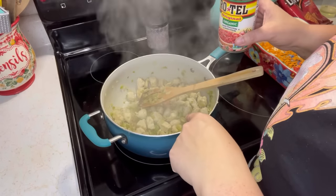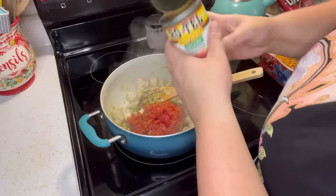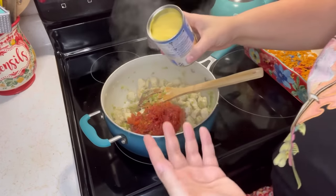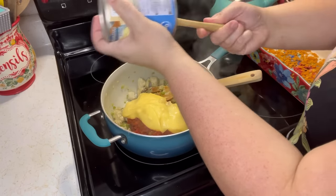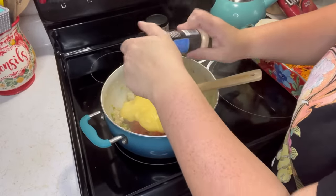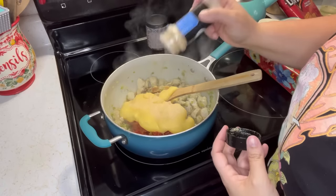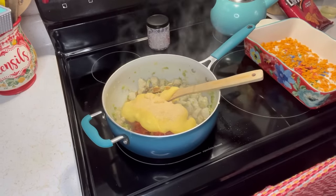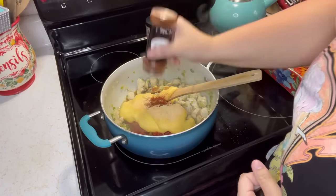She is done, pretty much. So I'm going to start adding in the Rotel. I want to turn off the stove light. Add in the cream of chicken. Now, I'm going to add some garlic powder. Told y'all. I would say a teaspoon. Now, I'm going to add chili powder. It calls for 2 tablespoons.